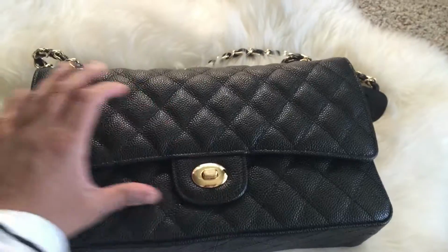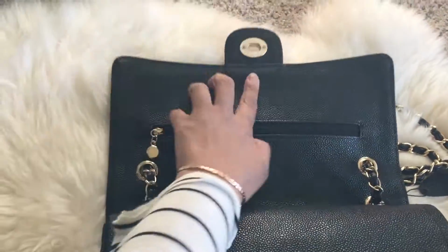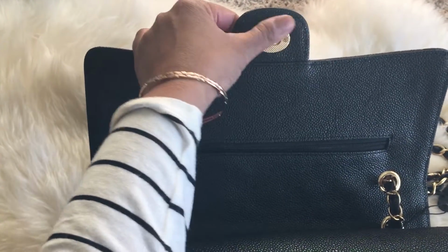And so let me just show you the inside of the bag. So the turn lock, I didn't have any trouble with it. It didn't scratch, it didn't break, it didn't give me any problems. And this inside right here is really great. It's got a nice heft to it, the hardware there. That metal plating.